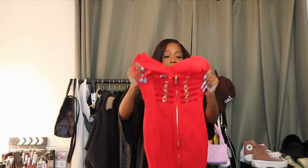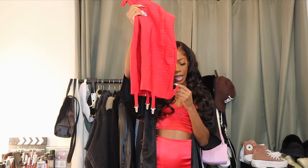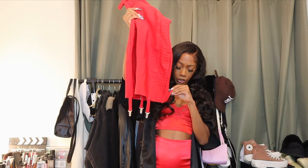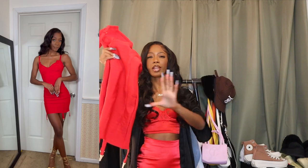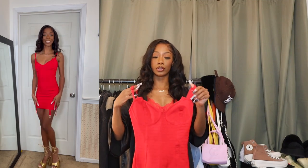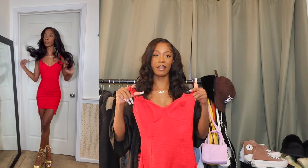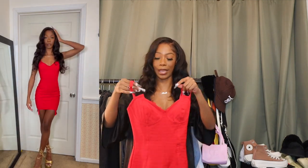It does have a great amount of stretch, and it also has these suspender things on the bottom. I don't think these are working suspenders. I think these are just for decoration, but nevertheless, I think this is super, super cute. I don't have that much going on up here, so do with that what you will. But I feel like if someone did have a little bit more chest, it would look good on them. Okay, but nevertheless, I still think this is really, really nice.